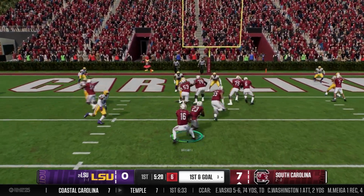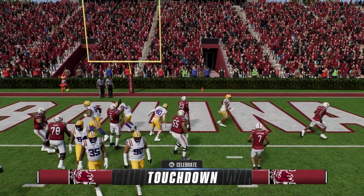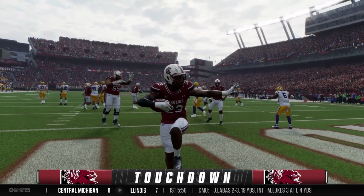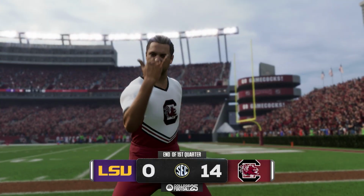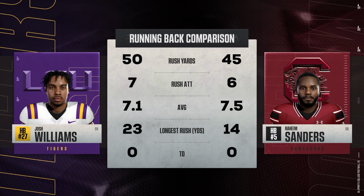And here comes Braswell, checks into the game. DJ Braswell gets his first carry of the season, and it's a touchdown. Hit into the end zone, DJ Braswell, and he gives the Gamecocks a 14-0 lead through the first quarter of play. However, LSU is driving here to begin the second quarter, but it's been all Gamecocks.